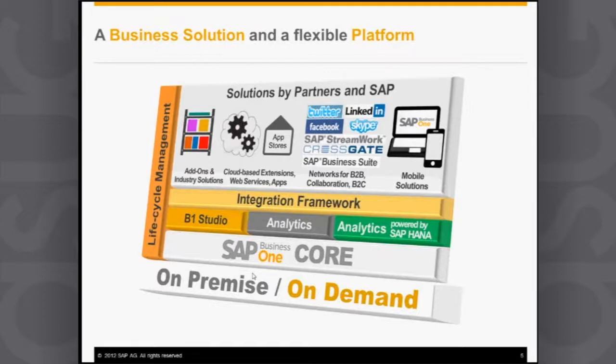But not only do we deliver that, but we are also delivering a new breed of analytics solutions. And we call this, and it's quite a mouthful, SAP Business One Analytics powered by SAP HANA. And what's that about? Well, it's really about taking advantage of the latest in-memory database technology, which allows you to analyze and gain insight from thousands and thousands of data records in seconds rather than minutes, or in some cases, hours if you're working with large amounts of data.